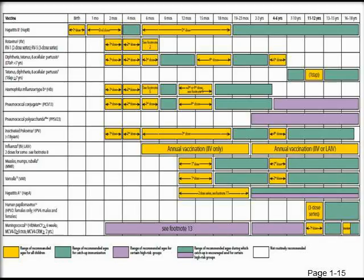And so if we look at 6 months of age, which is one of our patients in consideration, we see that that patient would be due for a hepatitis B vaccine, a DTaP, a Haemophilus influenzae, and a pneumococcal conjugate vaccine. All of these are inactivated products, so that's important to think about.